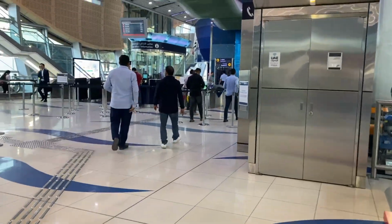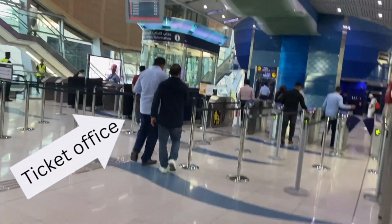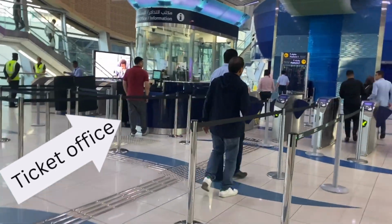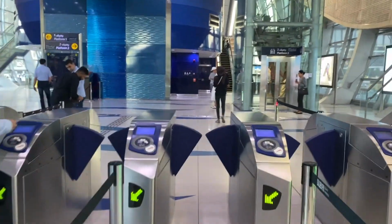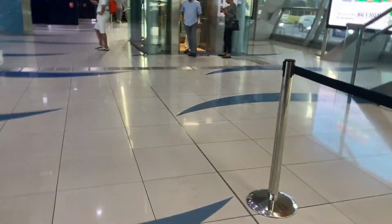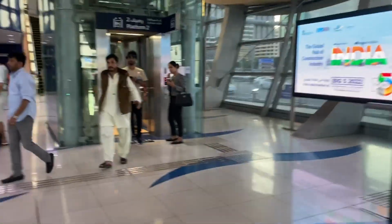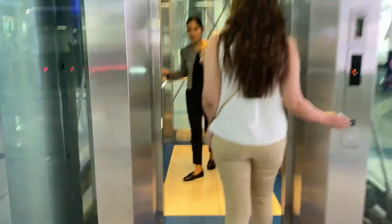So this is where you can buy your ticket at the ticket office. I suggest that, because the machines and kiosks often don't work for me. So I've already got my ticket. I'm just going to touch on, and then you can make your way up to the platform. The metro only goes two ways, and the station names often change. So today I'm going towards Expo 2020.